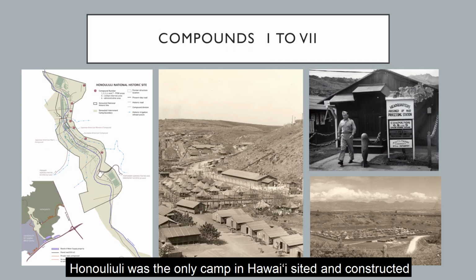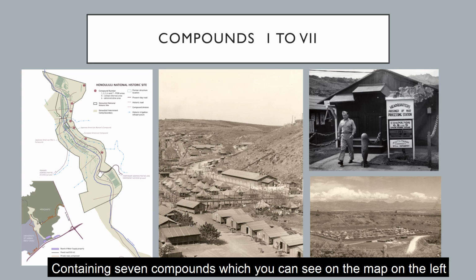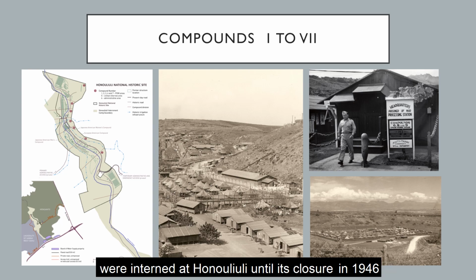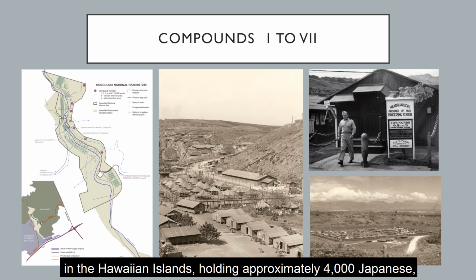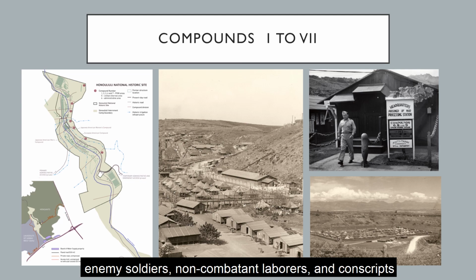Honouliuli was the only camp in Hawaii sited and constructed with the express purpose of confining civilian internees during World War II, containing 7 compounds, which you can see in the map on the left, and situated amidst sugarcane fields. Approximately 364 civilians were interned at Honouliuli until its closure in 1946. Honouliuli also became the largest prisoner of war camp in the Hawaiian Islands, holding approximately 4,000 Japanese, Korean, Italian, Okinawan, Filipino, and Taiwanese enemy soldiers, non-combatant laborers, and conscripts in compounds directly adjacent to the civilian internees.